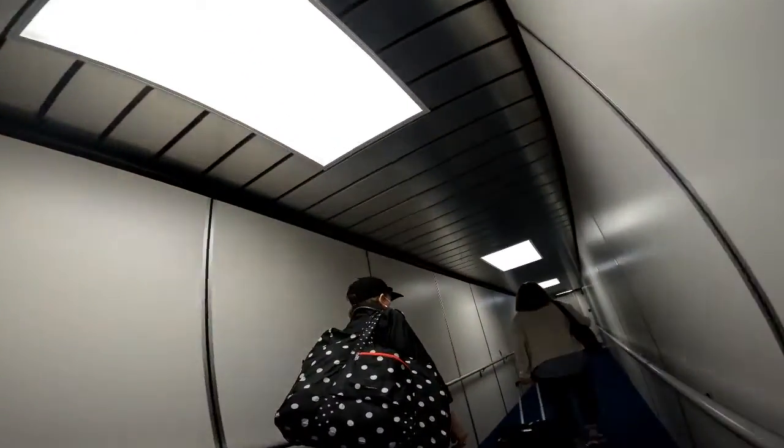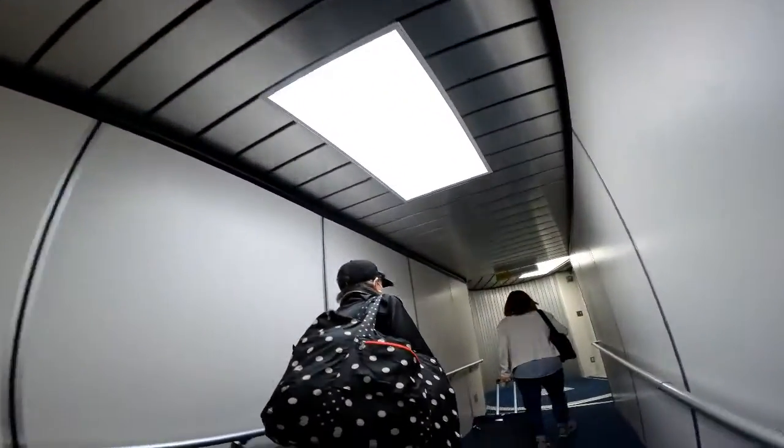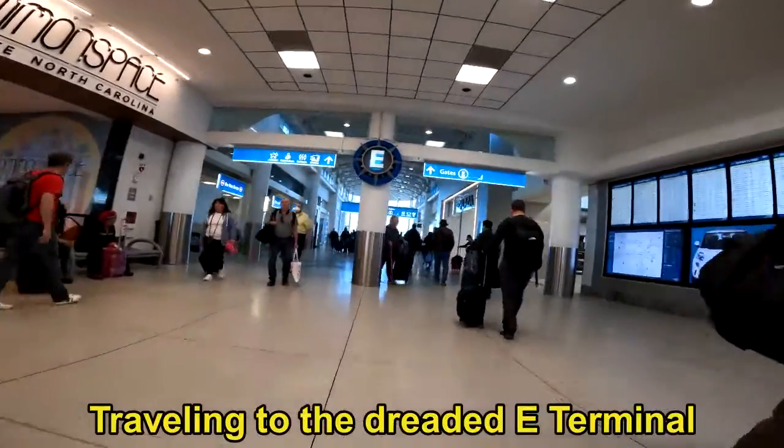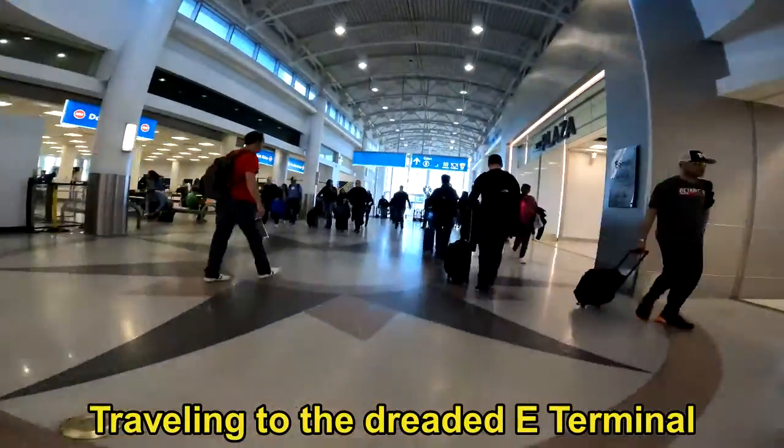The next flight is going to be taking off from the E-Gates, which is probably one of the least popular terminals in the United States because of how small and cramped it is, with all the shorter commuter flights flying into and out of it. So as you can see here, here is a little bit of that journey to the dreaded E-Terminal.